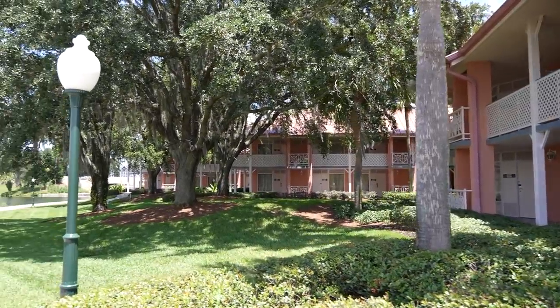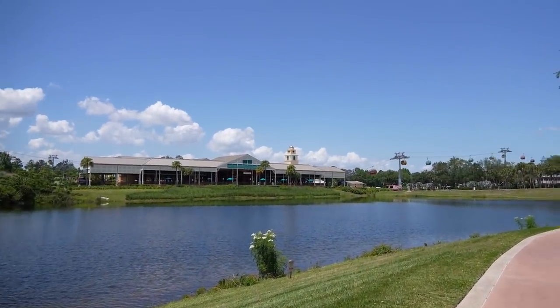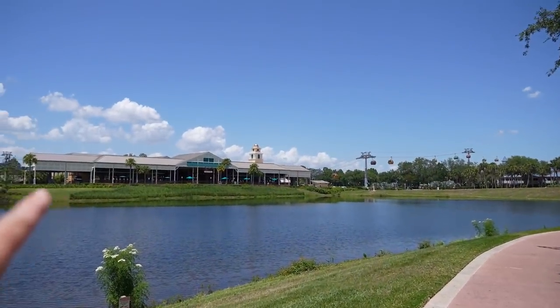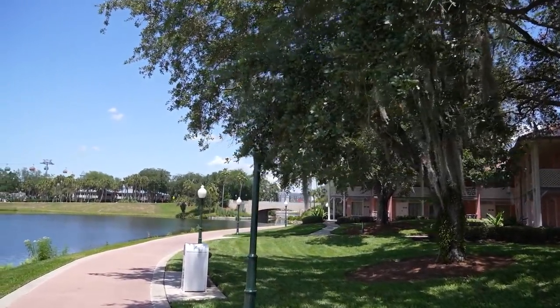So yeah, this really was just a stop by the Caribbean Beach to check it out. Have a look around. There's not really anything going on. Everything looks great. So I think what I'm gonna do now is hop on the Skyliner, head over to Riviera, and just meander through Riviera. I just wanna get on the Skyliner, really.